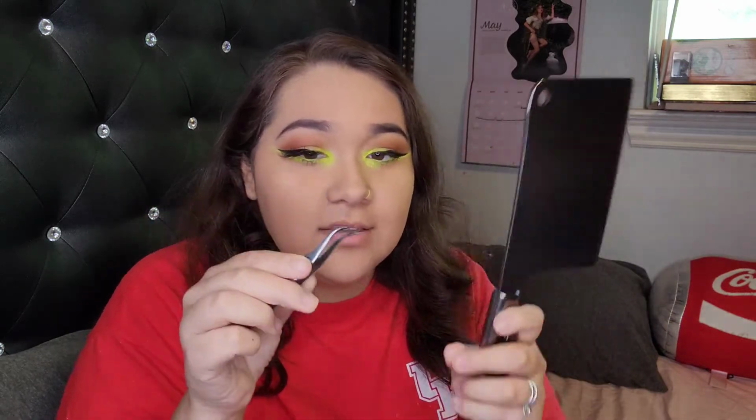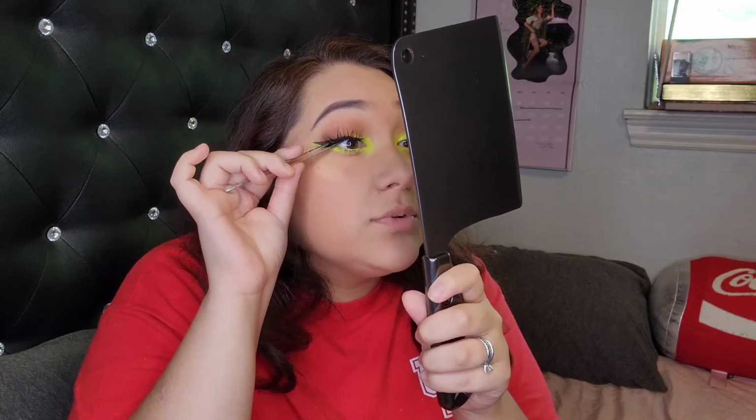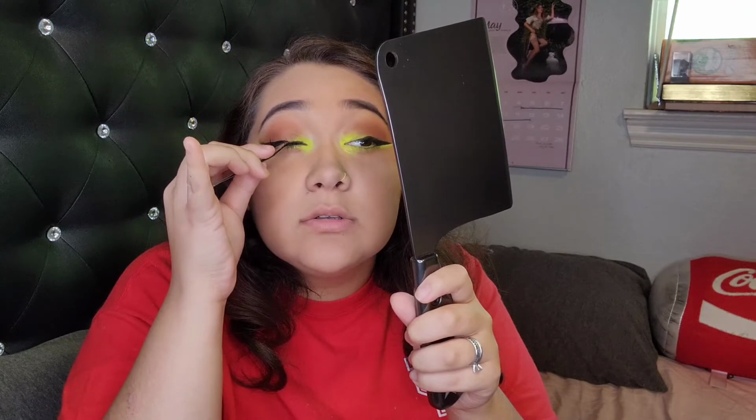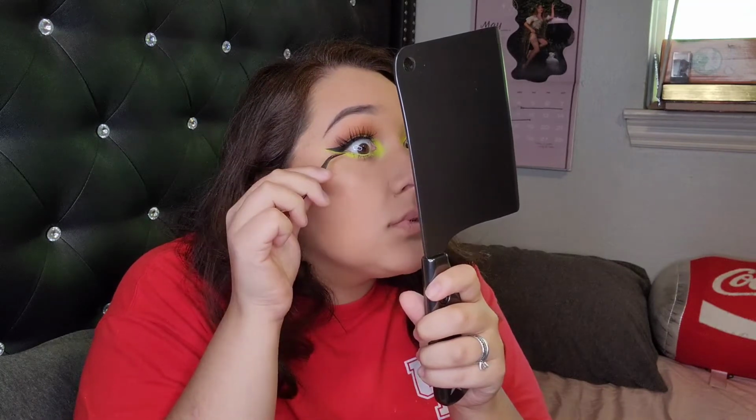So then I take the tweezers and I go over the lashes and I try to push it as close to my regular lash as possible. See, that one already came up. And then there's lash number 1. Now I'm going to do the other one.